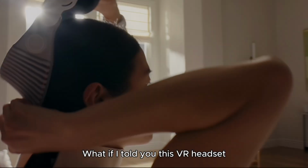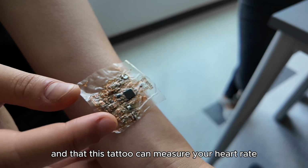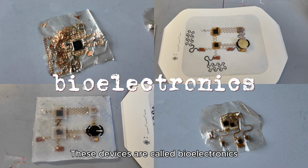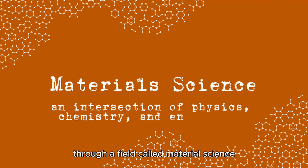What if I told you this VR headset could measure your brain waves as well as an EEG, and that this tattoo can measure your heart rate better than any of the latest Apple Watches? These devices are called bioelectronics and are transforming the medical industry through a field called material science.